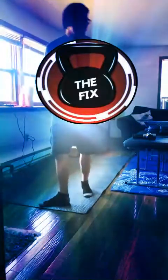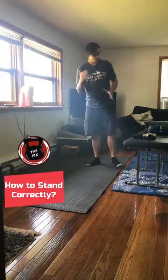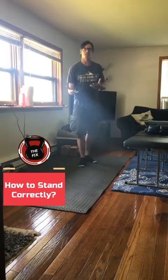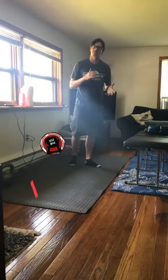Why do we stand wrong is the question I'm going to answer today. And I'm going to use an example of a patient I just had. Her posture type is what I call the cheerleader. It's not that she's a cheerleader, it's just one of two posture types I see a lot. And we're doing a specific move on her.